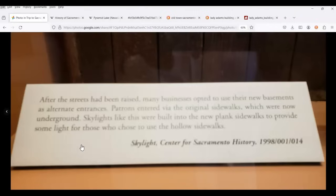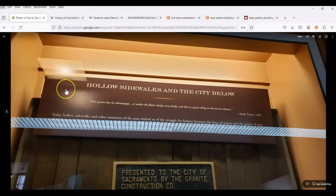Because I'm sorry, but for the life of me, I cannot see how it would work to raise buildings up off of the ground and for their foundations to not have been completely damaged in the process. Another display here says hollow sidewalks and the city below. This system has its advantages.